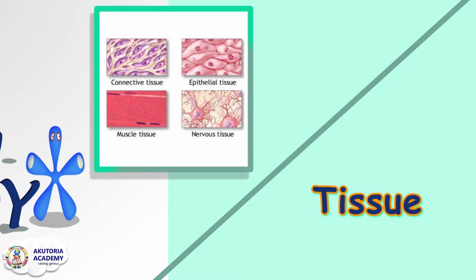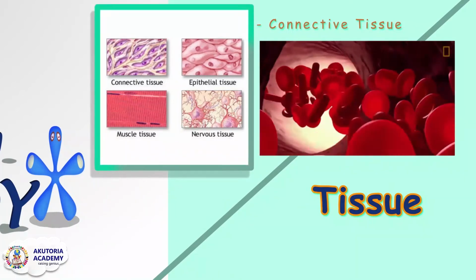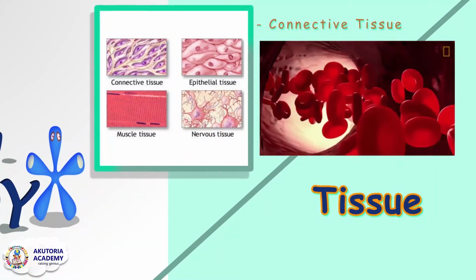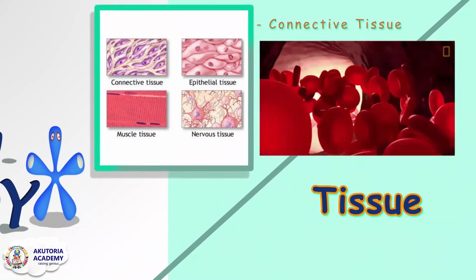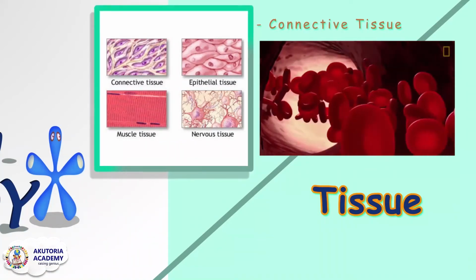The four types of tissues are the connective tissue. Connective tissue supports the body and binds other tissue together like glue. You may be surprised to learn that the blood is a connective tissue. The blood tissue flows throughout your entire body and connects all of its many parts.